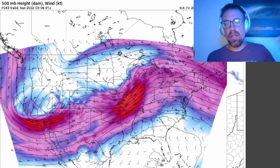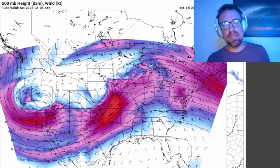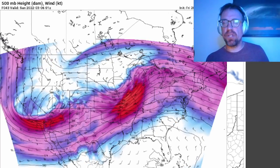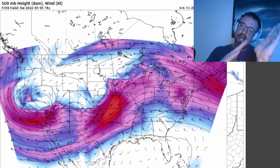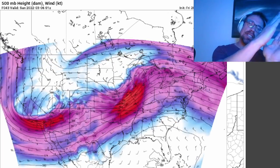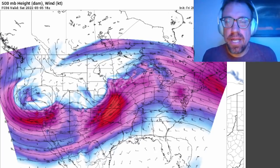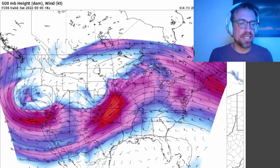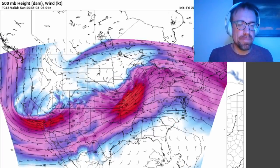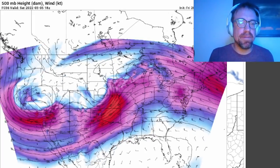The NAM, the European model, the short-range CAMs have all gravitated toward that stronger surface low, which is what you'd expect with a potent shortwave with a negative tilt. Notice how it has that negative tilt. The trough axis tilts northwest with latitude. That is a classic case for a rapidly deepening surface low, and that's exactly what we get with that 993, 994 type of a surface low.